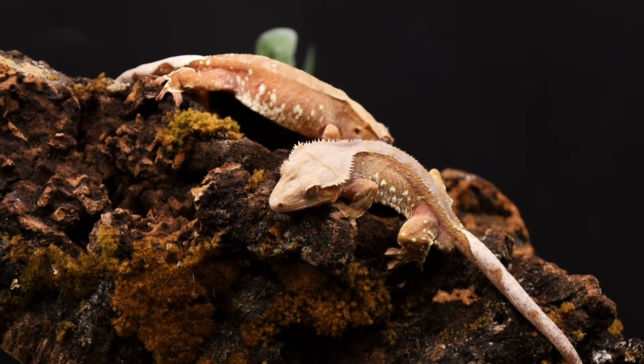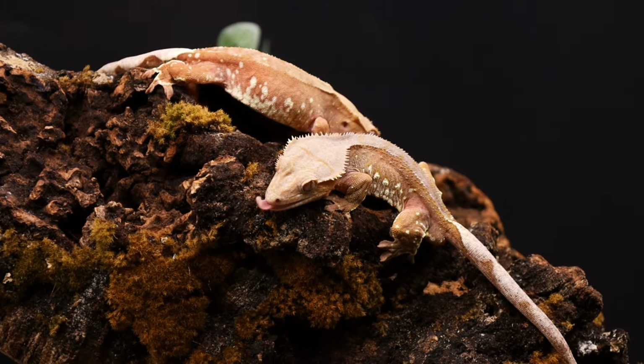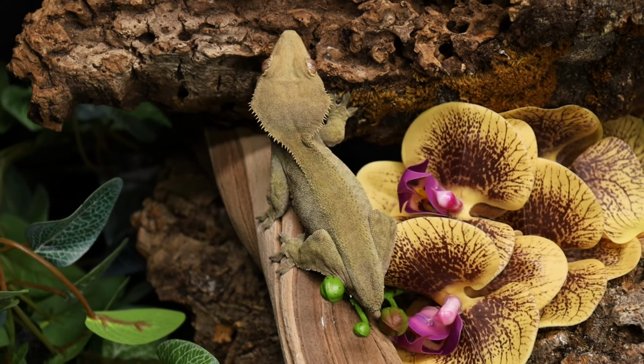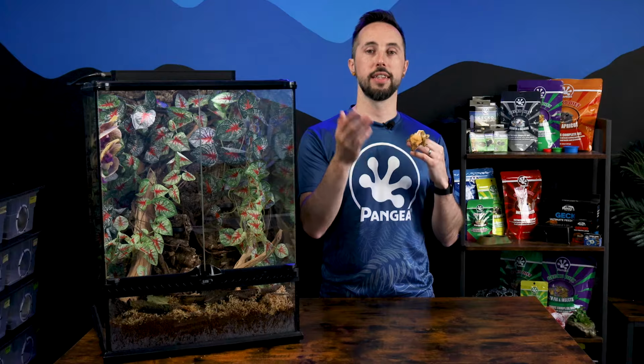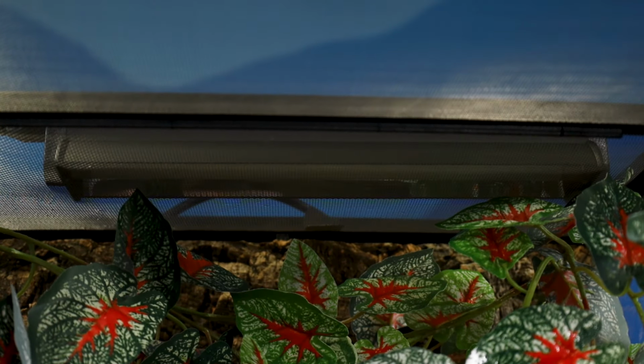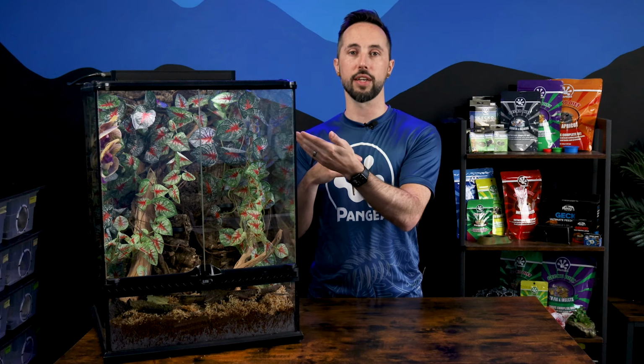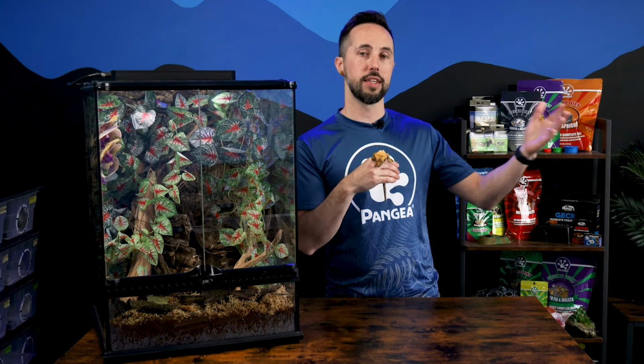Crested geckos are considered crepuscular, meaning that they're most active at dusk and dawn, but you'll find them active at night and occasionally during the day. You should always provide a day-night cycle for natural behavior, and this can be achieved with LED lights or UVB lights on top of the enclosure, or room lights, indirect sunlight, or a combination of these methods.